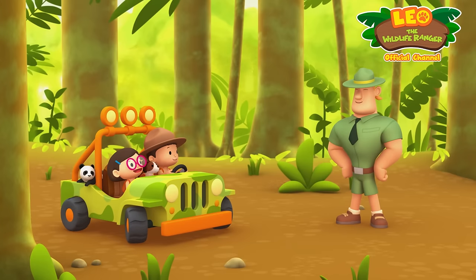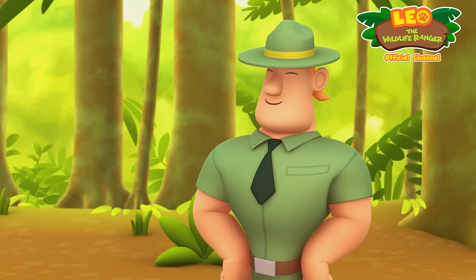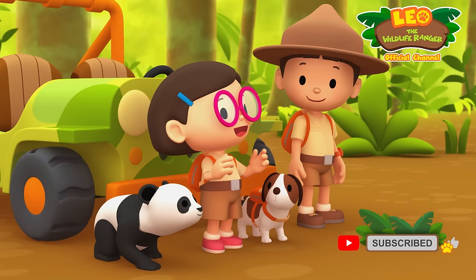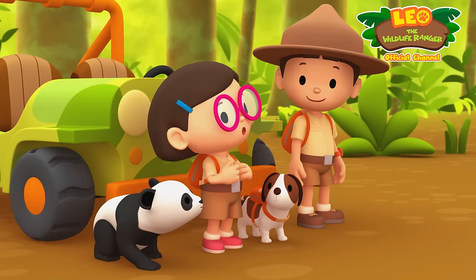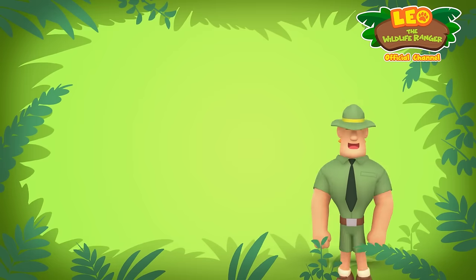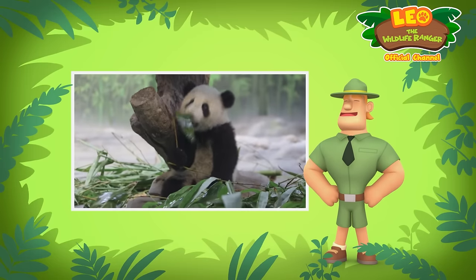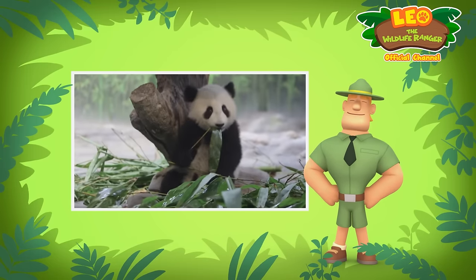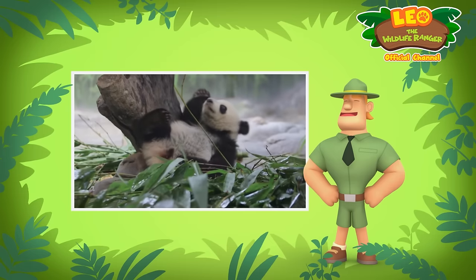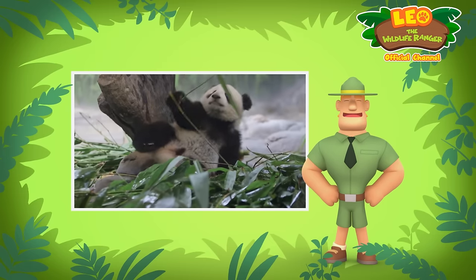Ranger Rocky! Hi, Junior Rangers. Welcome to the rainforest. I see that you brought a panda friend. Yes, he's a young giant panda. We found out that panda's main source of food is the bamboo. You're absolutely right, Katie. A giant panda has to eat a lot of bamboo. In order to do that, this black and white bear spends half the day eating. They prefer to be alone and do not move around much.